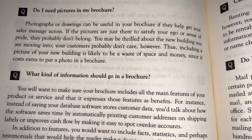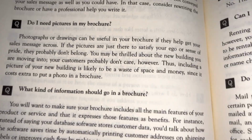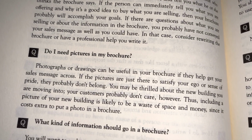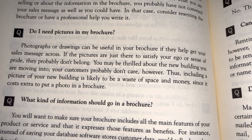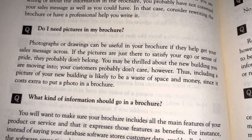You may be thrilled about the new building you are moving into. Your customers probably don't care, however. Thus, including a picture of your new building is likely to be a waste of space and money, since it costs extra to put a photo in the brochure.